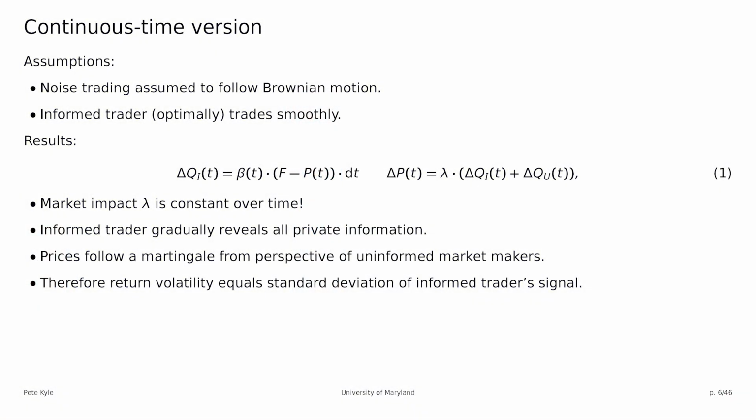Another interesting feature of the equilibrium that's due to the competition among the market makers is that prices are not forecastable if you don't have the informed trader signal, because the market makers essentially arbitrage away all of their profits and earn zero return. And finally, the return volatility of the asset winds up being equal to the information that the informed trader has. So volatility represents the revelation of information or unfolding of information through time.